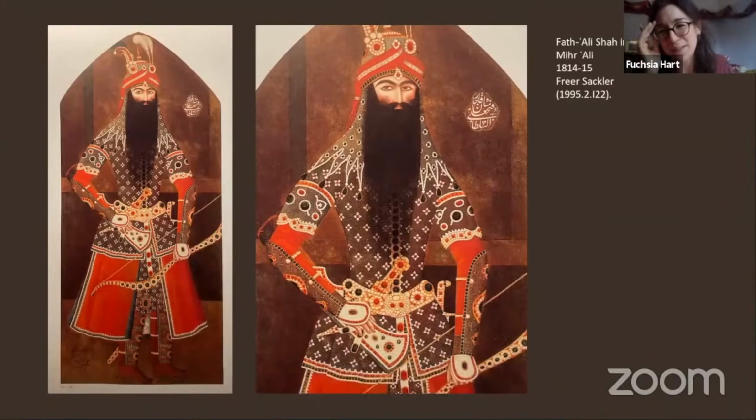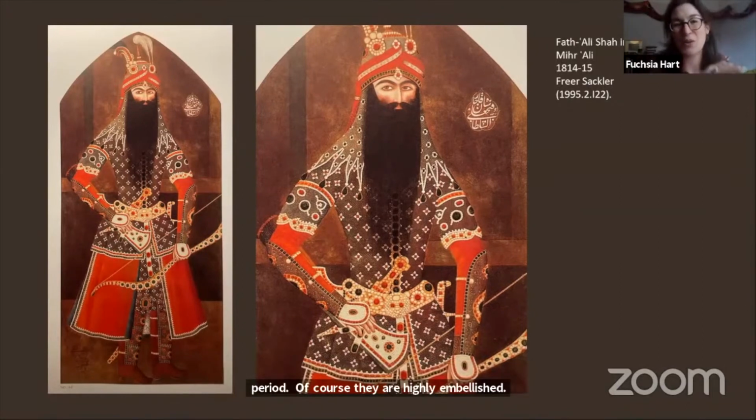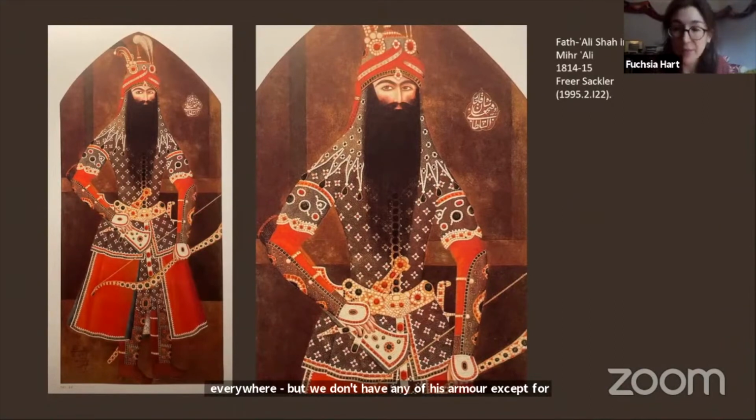Something that I should add while I'm discussing this is that at the moment, there's no other known armour associated with Fath Ali Shah. We do have some of his weapons. There's a shield of his in Tehran, which is highly embellished, rubies and emeralds everywhere. But we don't have any of his armour, except potentially this piece at the Wallace Collection. So we can't really compare this mail with anything else. But it's possible that he really did wear something akin to this, I would say.